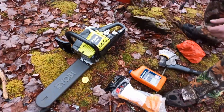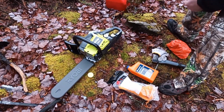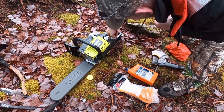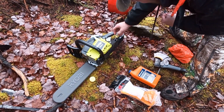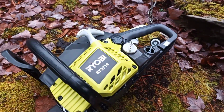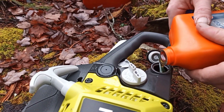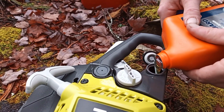This is Santa Claus to Atlantic Canadian Bushcraft. Yeah, right, via my bank account. I wish it was a gift, but it was not. It was a gift to myself. And this will help us out a lot. Fill that up there, nice and thick.